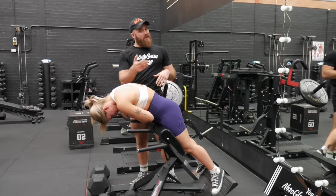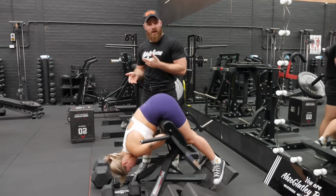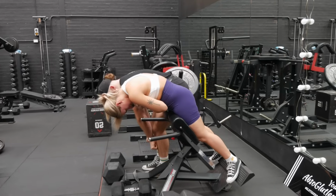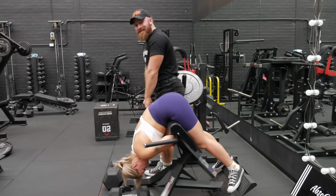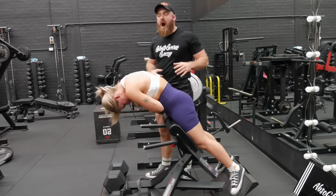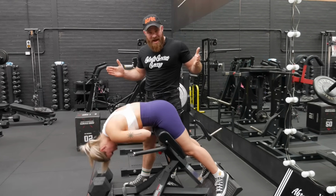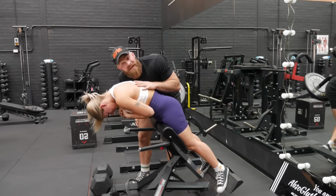Now, I like to kind of think of back extensions as a bit of a hybrid between a deadlift, because it kind of looks just like a deadlift. But we also get that tasty tension at the top, so it's kind of like a hybrid of a deadlift and a hip thrust combined into one damn jacked exercise. So let's take a look at some variations that I love the most.